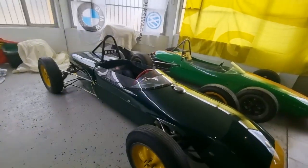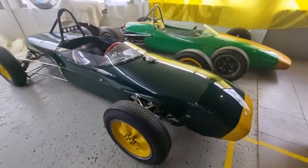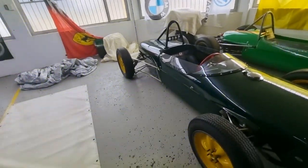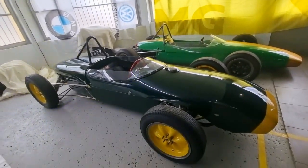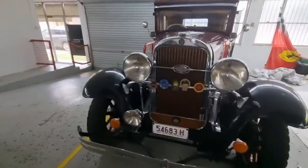Love them. So what are these valued at, Paul? The Lotus will go for about 80. And the Brabham probably about 100, but that's negotiable. We just want it to go to someone that knows and enjoys them. I'm sure there's enthusiasts that follow that. Absolutely. Excellent. I'll look at one other car before we go, and it's an Oldsmobile.